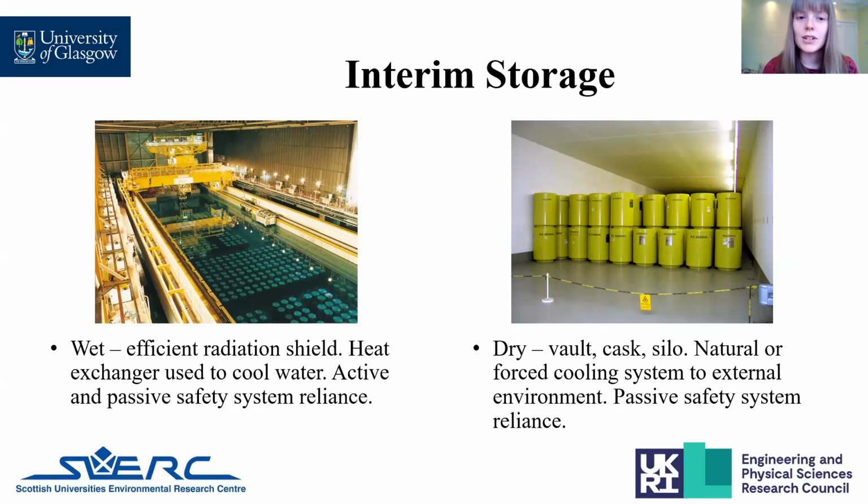So in the interim storage period, you usually have spent fuel that gets placed in a cooling pond for 3 to 5 years, and then that can be transferred to wet or dry storage facilities. For wet storage, we've got a cooling pond where the water acts as an efficient shield against radiation. Decay heat can be removed from the pond by a combination of active and passive safety systems. So this could be a ventilation system where the water is evaporated from the pool, or we can use recirculation where the water goes through the cooling towers, or we can add makeup water into the pond, which will maintain the level and temperature of the pond to prevent boiling.